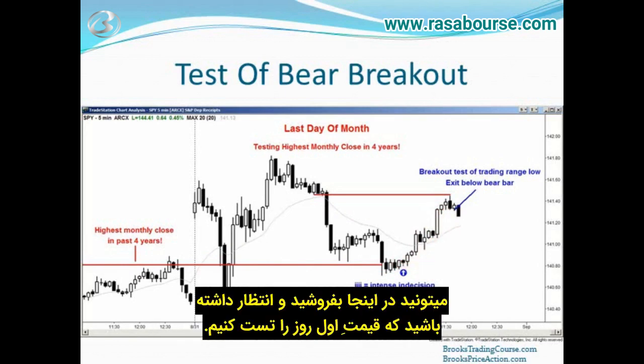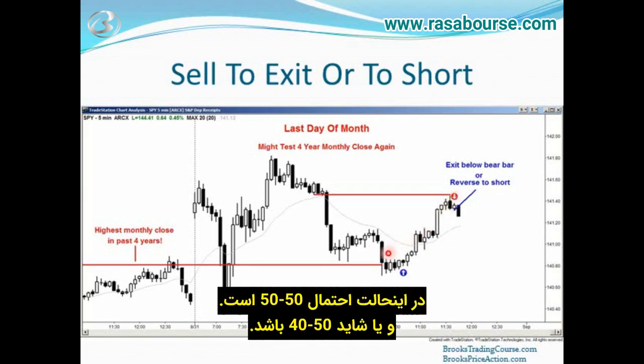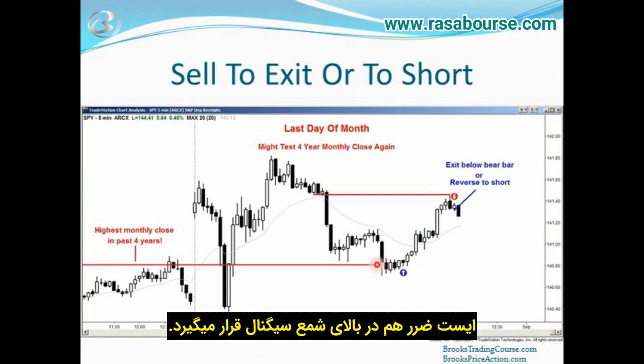If you did choose to short this, looking for a test back to the open of the day, what's your probability? Maybe 50-50, maybe 40 to 50%. Your stop would be above your signal bar.